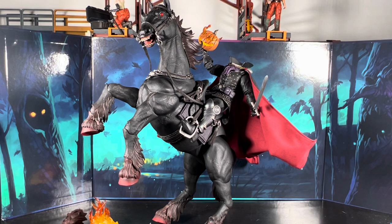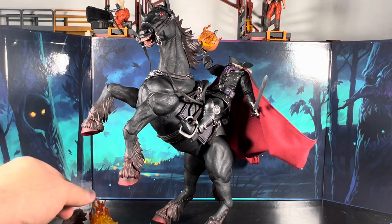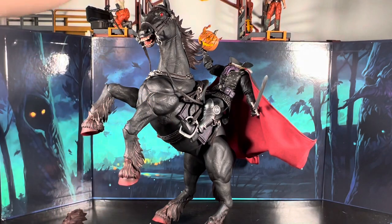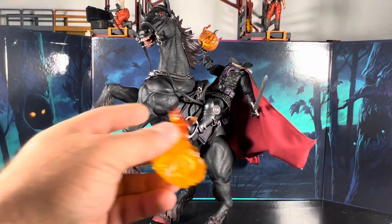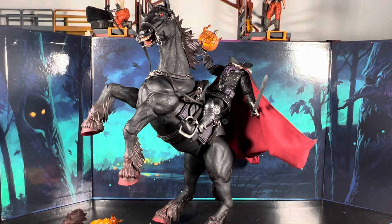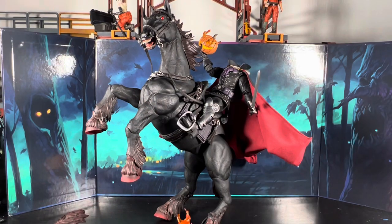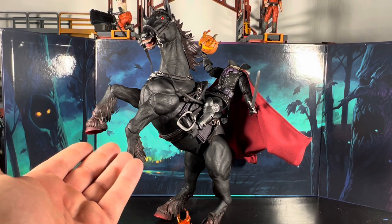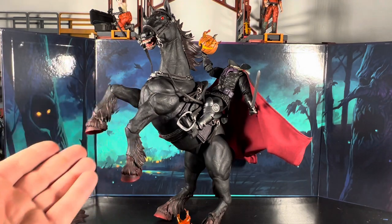Halloween's my favorite holiday. I was having some issues with kind of balancing the flame effects. Now, I really wanted this flame effect right there, but it is very heavy for that hand. And my hand is a little bit loose, so it keeps kind of jiggling around. Now, I've heard some customizers that are pretty intrigued with this figure just solely for the parts, which is fine. I mean, you could totally give this mount to someone else. He looks very menacing and evil.